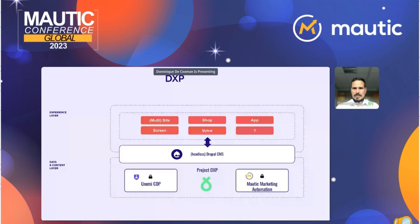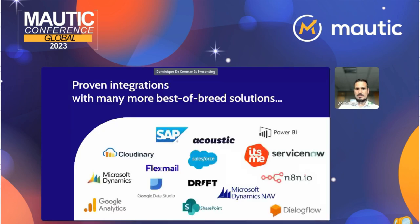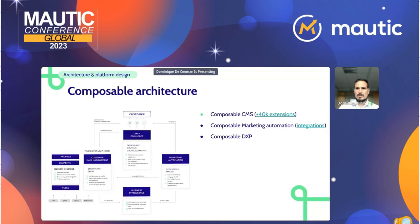So you could make a really simple diagram of this. If you have your Drupal system, being able to build customer data-driven experiences, you need at least a system that captures the customer data and that can communicate with this. And in its most minimal form, that's Drupal and Mautic. Drupal can integrate with many other systems that also bring these capabilities. But the difference with Mautic is that it's also a full open source project.